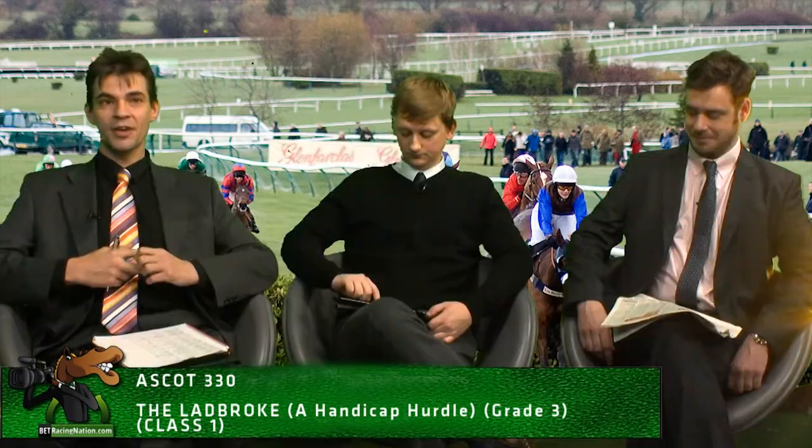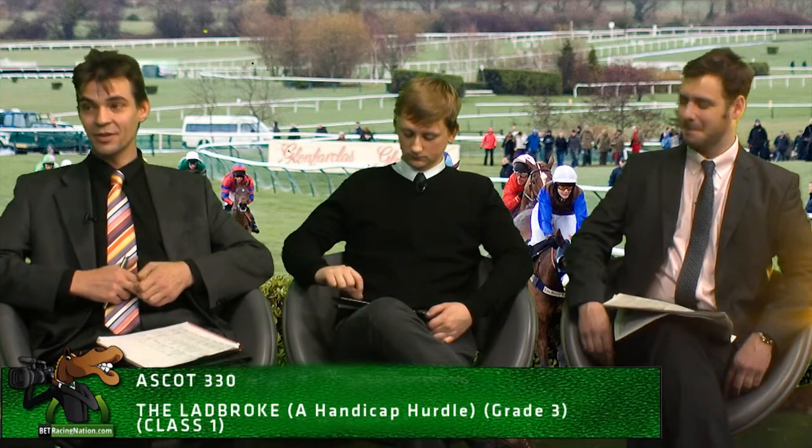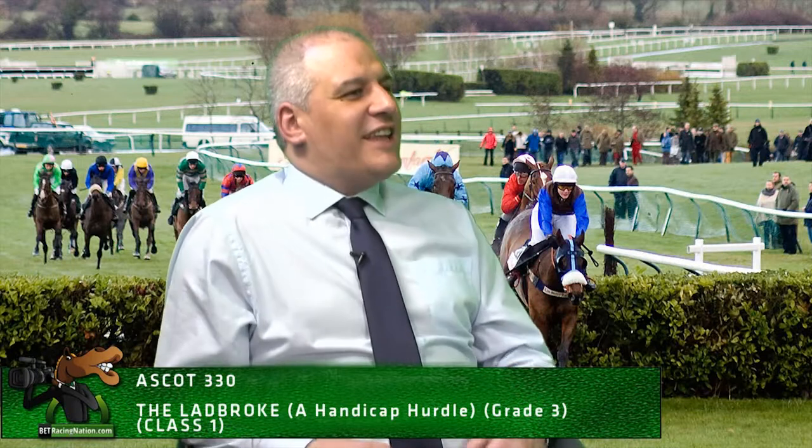Can it reverse form with Gardner Victor? I think it can. I mean, Gardner Victor's gone up, what, 9 pounds for that win? That's interesting. I mean, Philip Hobbs has got that one in the Champion Hurdle. So I noted that, actually, and I know they've sort of, at the start... Did he nick the race, though? Did Richard Johnson nick that race at Cheltenham?